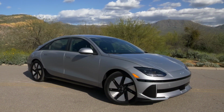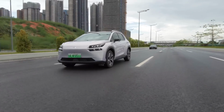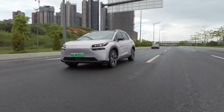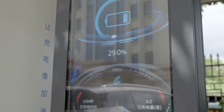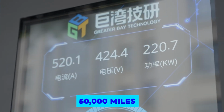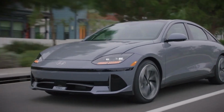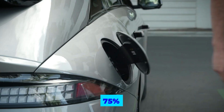Real-world studies help us understand just how much of an effect rapid charging can have on EV battery health. For instance, the US Department of Energy conducted a study on 2 Nissan Leafs under different charging conditions. After 50,000 miles, the Leaf that was only slow charged retained around 75% of its original battery capacity.